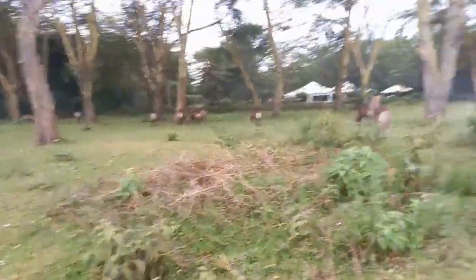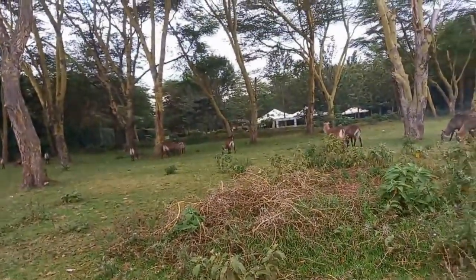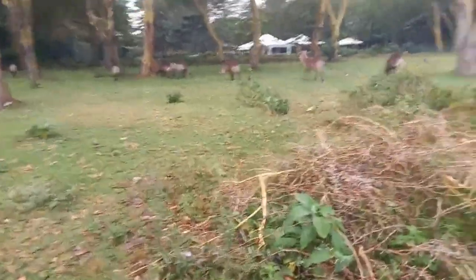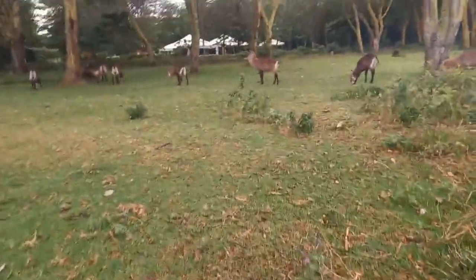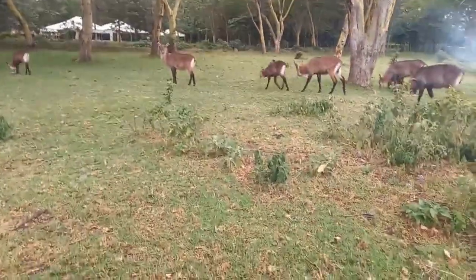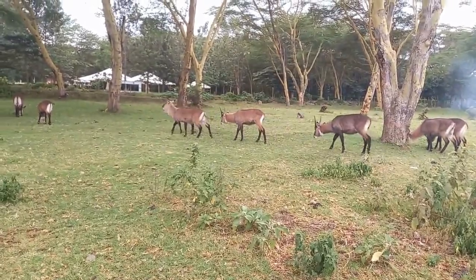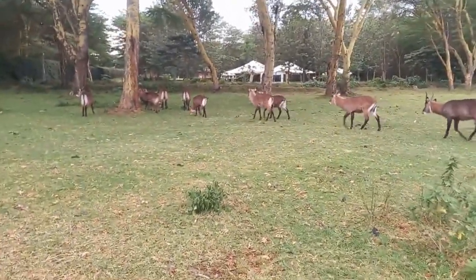The reproduction and life cycle of the waterbucks is a bit simple. The breeding in waterbucks can occur throughout the year, although there may be peaks during the rainy season when food is abundant. After a gestation period of around 8 to 9 months, the female gives birth to a single calf, which remains hidden in vegetation for the first few weeks of life. Calves are weaned at around 6 months of age and reach sexual maturity at 2 to 3 years old.